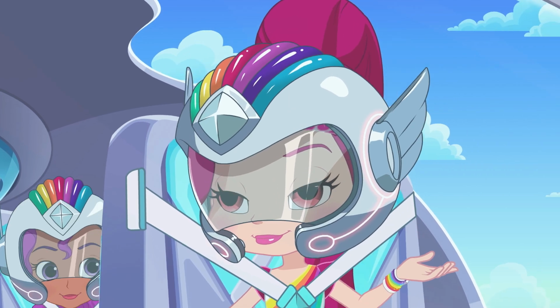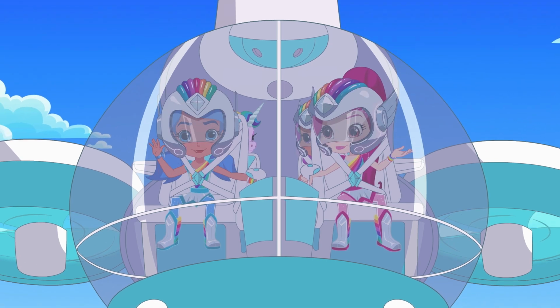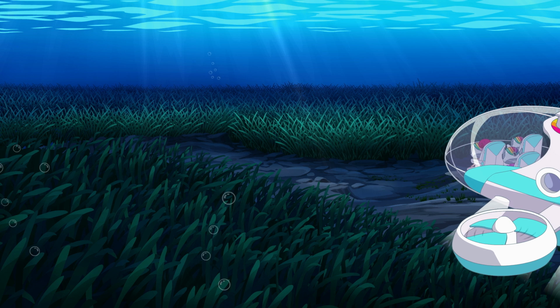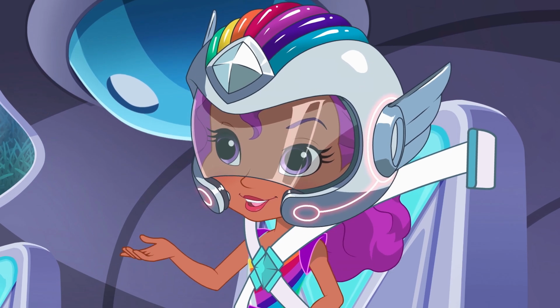Let me take a better look. Rainbow tiara visor, activate. I see some. It's clearer over there. Rangers, prepare to submerge. There's plenty of seagrass here.